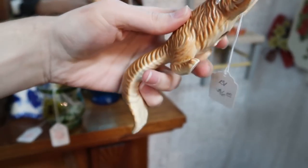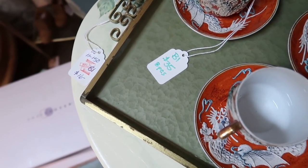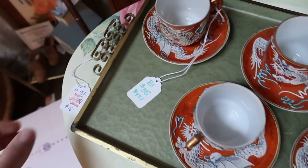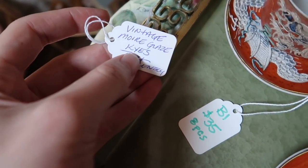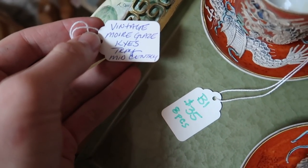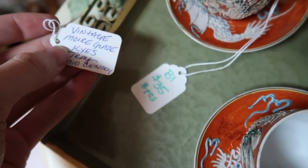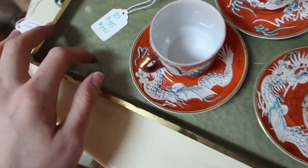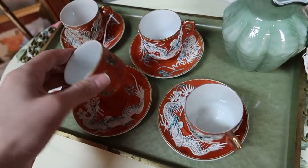They're ceramic. Beautiful. I love this tray. Oh my gosh, it's $16. What does it say? It says Moire glaze keys tray. M-O-I-R-E. Oh my gosh, it's like this enameled. Beautiful. There's some dragonware on it too.